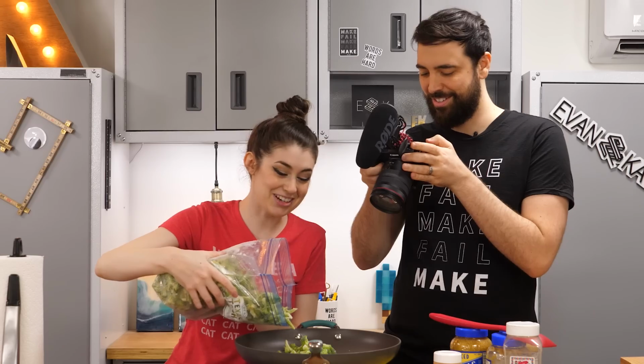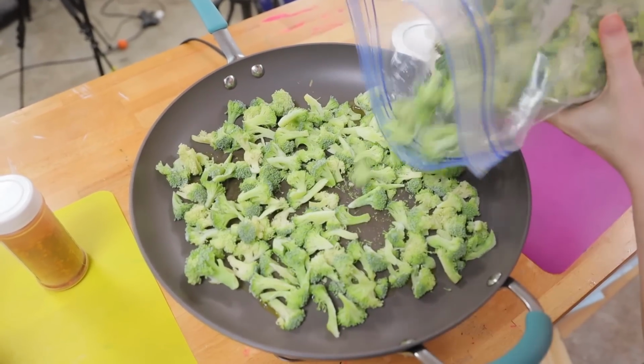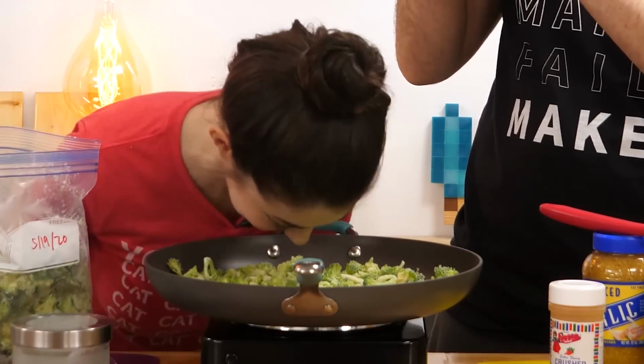And don't judge us. Actually, do judge us. This is the amount we make for just us for a single meal. We had to get an extra big pan just because of our broccoli addiction. My strange addiction: broccoli.